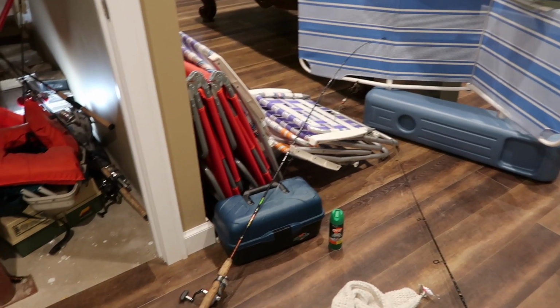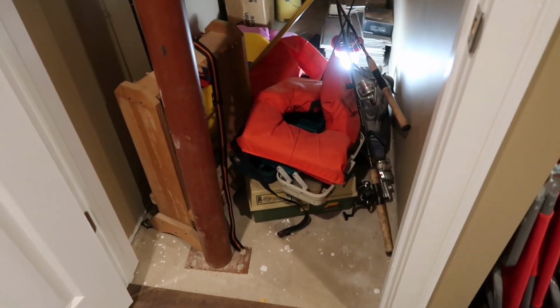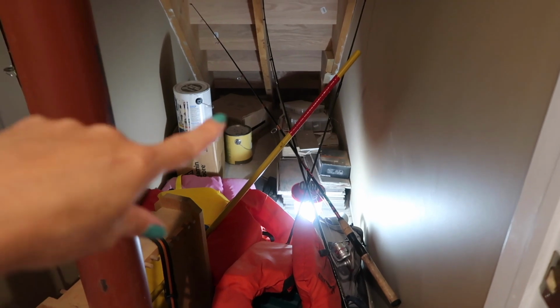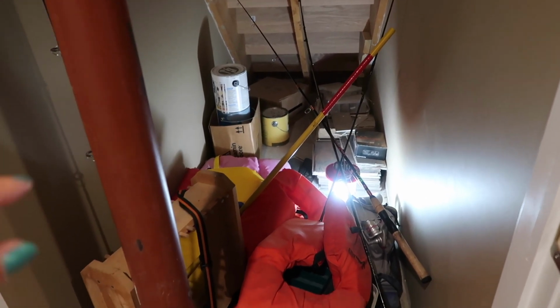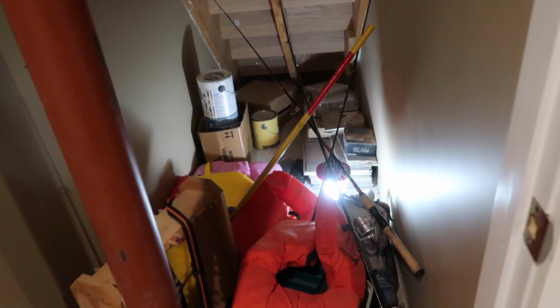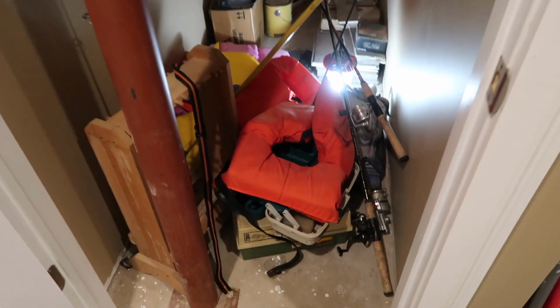All right, I'm about to tackle my next project. This one I'm not looking forward to. So this is the closet in our basement where we keep our fishing poles. I had to actually put a lantern back there because there's no light in here, it's really dark. We just have some extra tiles and things back there. All of our life jackets and stuff.